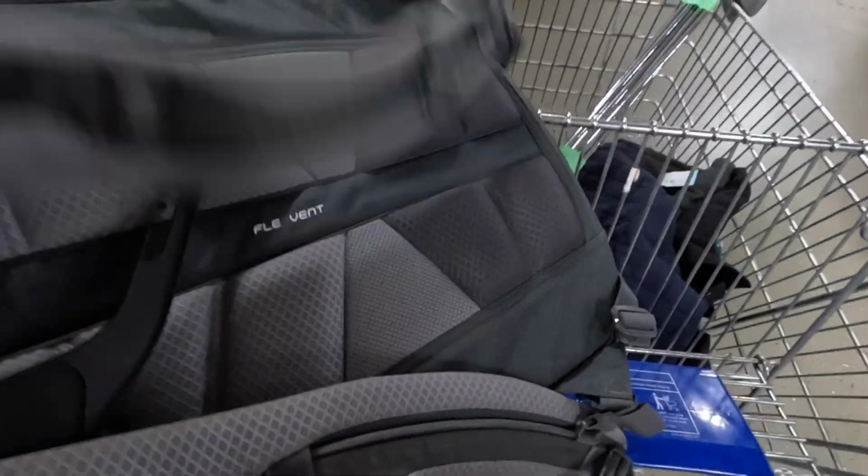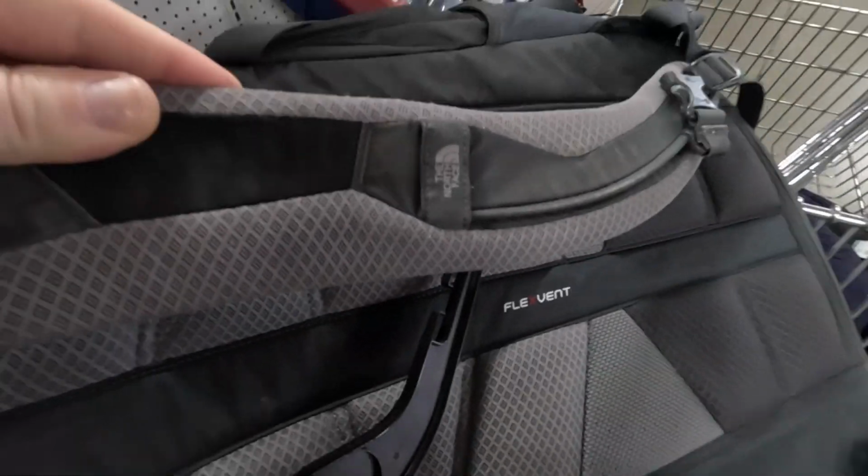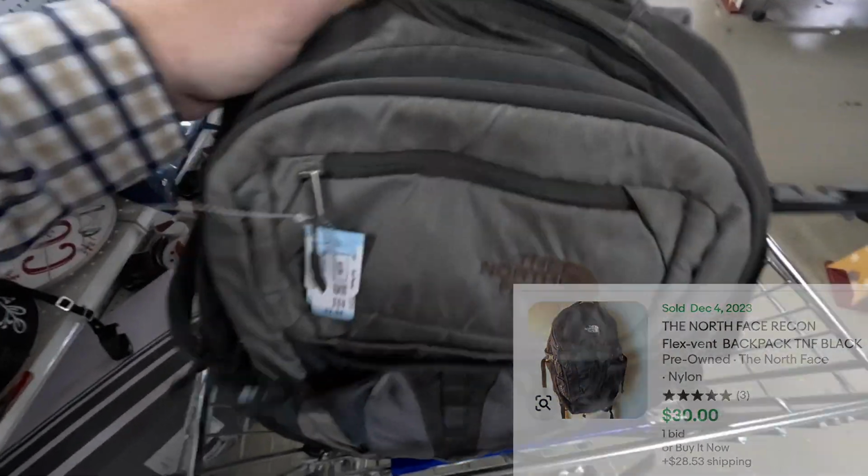Speaking of North Face, here's a bag, super cheap at the Goodwill, $3. It's got a little bit of damage here. It's still a nice bag. All the zippers still work. It's hard to find out these models, but if you see keywords like FlexVent, put those in the search and that'll get you in the right neighborhood. I should probably get 25, 30 for that.